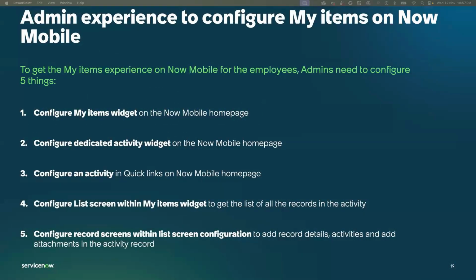So for admins to configure this experience under my items on Now Mobile, they'll have to essentially configure 5 things. The first one is they will configure the my items widget on the Now Mobile homepage, which was the out of the box widget that we get, and that is available for all our customers. Then they can configure a dedicated activity widget, which we saw for My Task, to make it more accessible. They can also configure an activity in quick links, as we saw My Task was configured in quick links to take quick actions. Then there is a lot of flexibility in configuring the list screen within the my items widget.